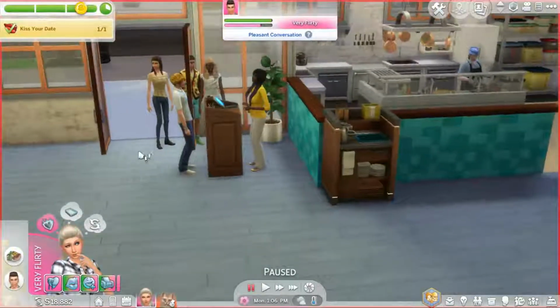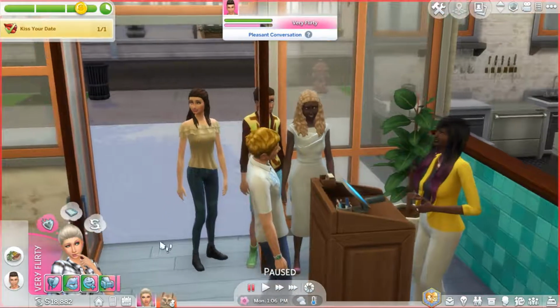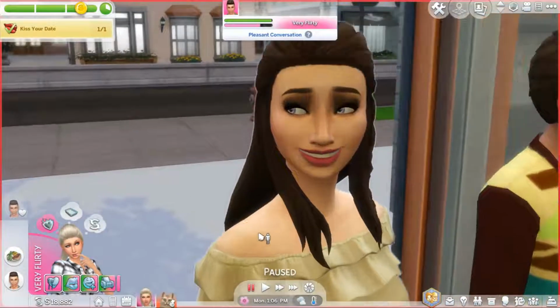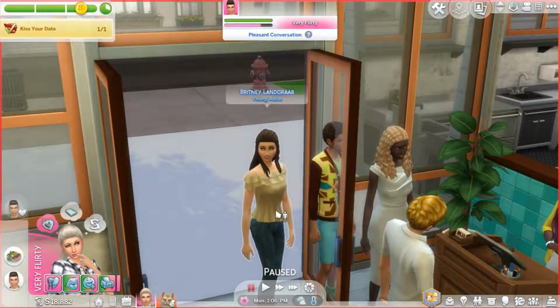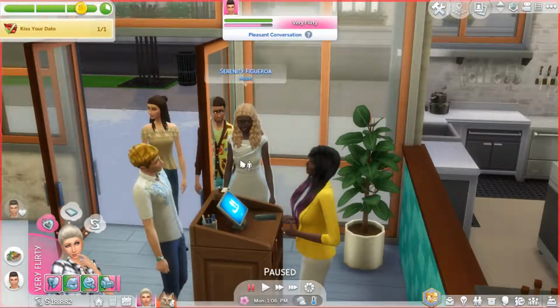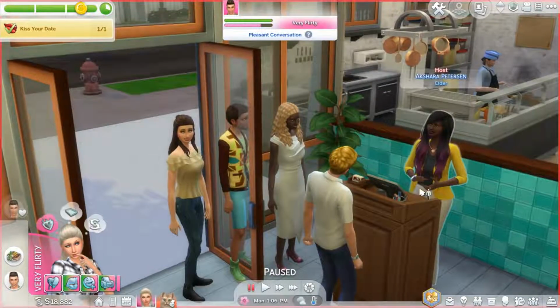Like, I feel like I know. This is the vampire dude. This is Malcolm Landgraf. This is Brittany Landgraf, who is... There's a lot of Brittanys in this game. That's okay. So this is Brittany Landgraf, who is Emma and Erica's half-sister. And this is Serenity Figueroa? I can't say that name, sorry.